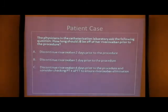Okay, so back to JB. If she's going to go to cath, remember her, she has some moderate renal dysfunction. Creatinine clearance was about 38. She was on Rivaroxaban and diltiazem. So how long do you guys think we should hold her Rivaroxaban?